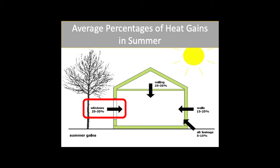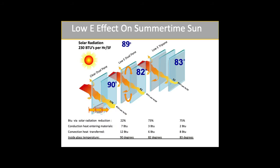So let's take a look at the summer. Typically, percentage of heat gains in the summertime, 25 to 35% in the ceiling, 5 to 15% of air leakage. So heat coming into the home, 15 to 25% in the walls, and then windows is 25 to 35%. So during the summer, just due to the heat, position of the sun, you're getting a lot of heat gains in the summertime through the windows. That's why it's even more important.